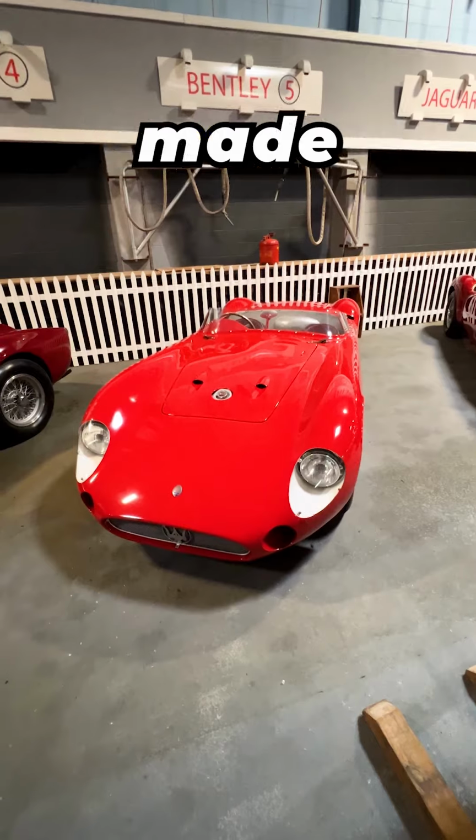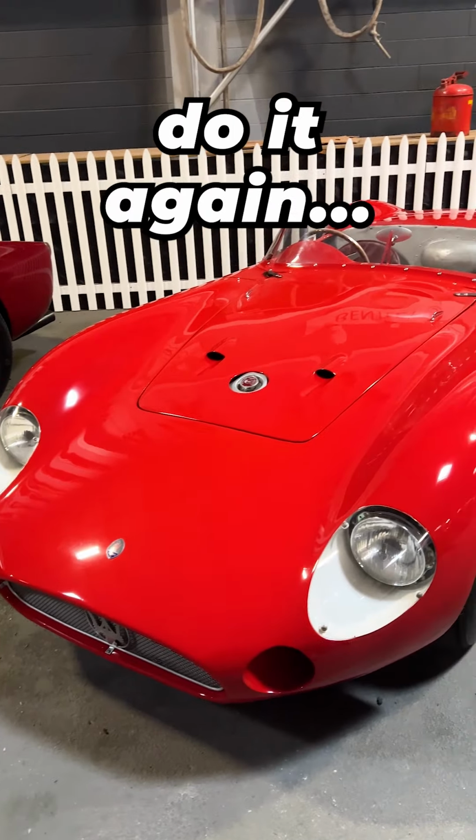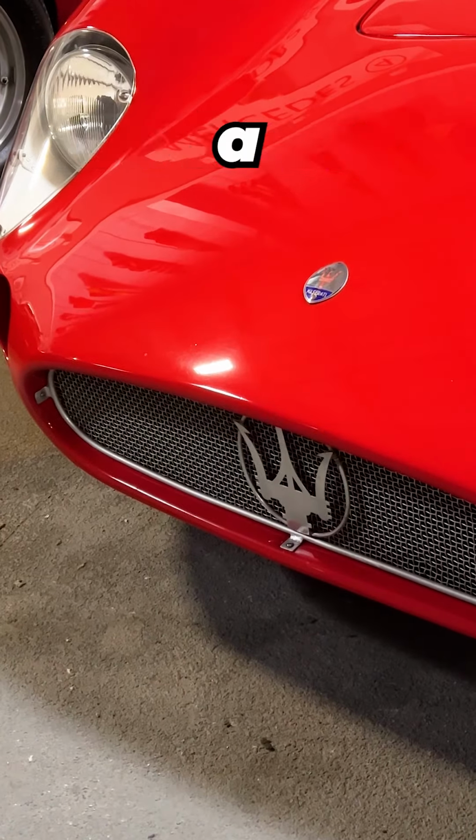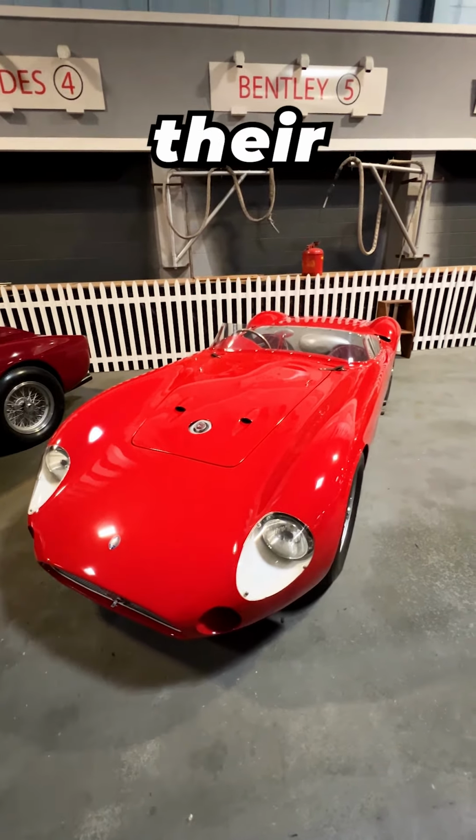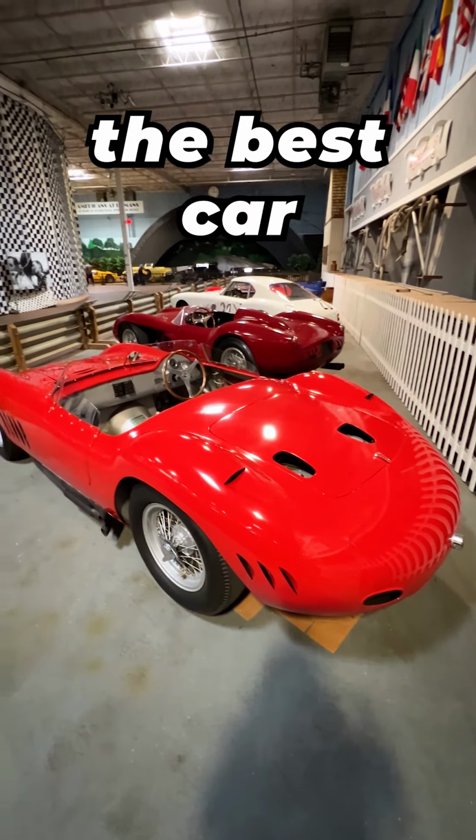Back in the day, Maserati made gorgeous race cars, and I wish they would do it again. Nowadays, Maserati is focused on being a lower-cost luxury brand, but this 1957 300S shows a glimpse into their golden era when they were focused on being the best car on the track.